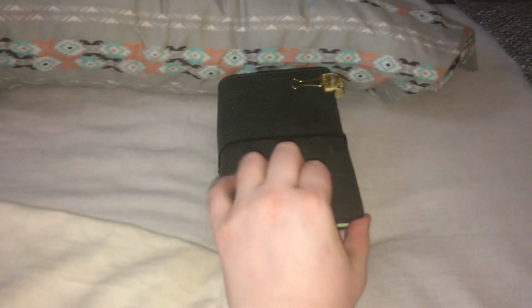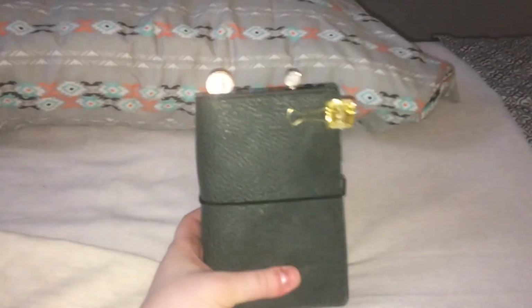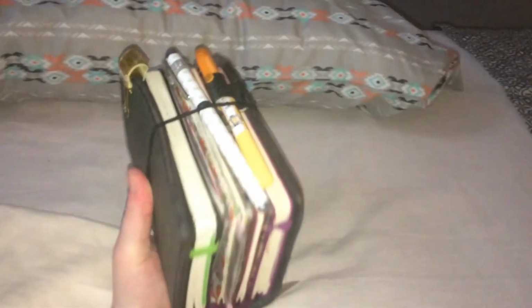It didn't have this many elastic things. I don't think it did. I don't remember who it was by. It wasn't a Chic Sparrow, but it was like a pocket wide by someone that I got off of Etsy. And it wasn't my funky chunky. It wasn't my fabric one. It was a leather one. But that one fell apart really fast. It was when they were first coming out on Etsy. But yeah, I love this. It's beautiful. Chic Sparrow did a beautiful job.